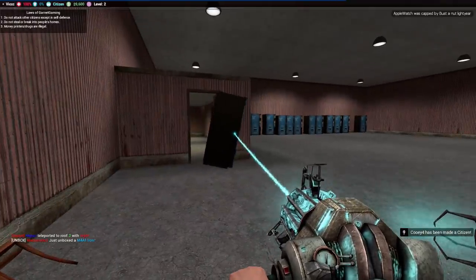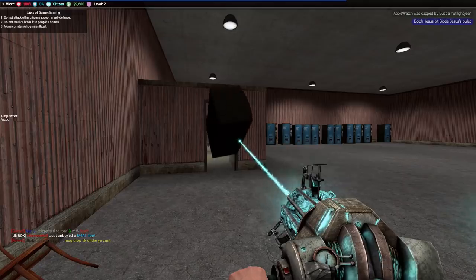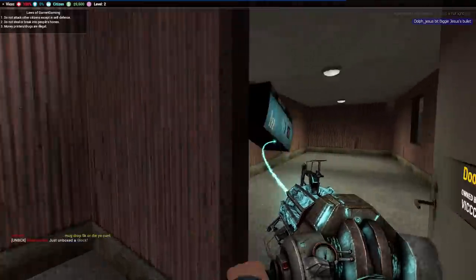Shit. Are you sure it doesn't fit? I don't know. Let's try the bottom first. Oh, that would work. Oh, yeah!